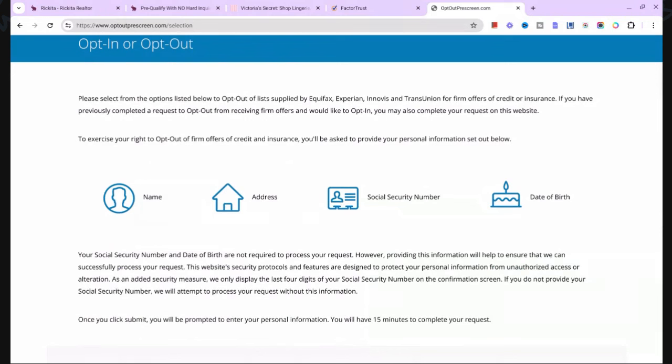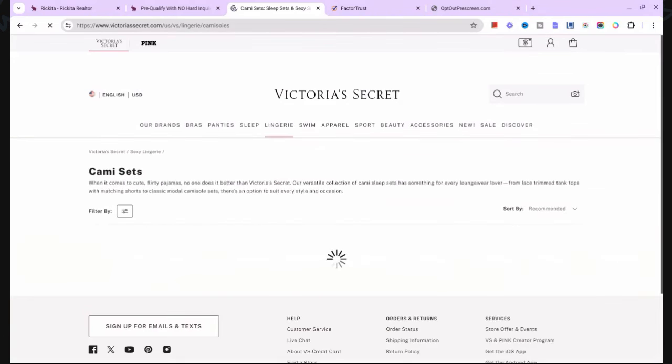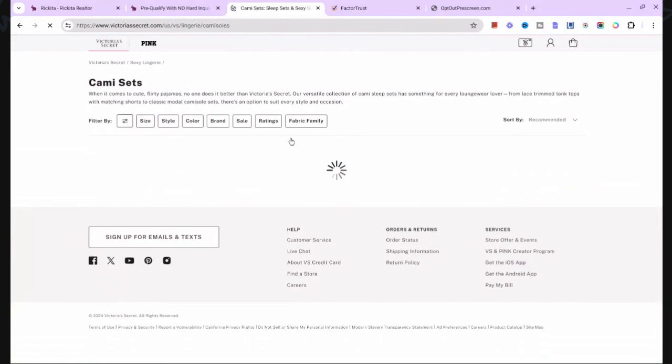Now, to get this trick to work, you have to put a certain amount of items in your cart. So we're going to do Victoria's Secret, and then I'll tell you another company that you guys can try. What I like to do is find items that can add up to about $200 to $250. So let's go to sleep, and then let's look at the cami sets, because a lot of times I can just get 3 or 4 of them, and it adds up perfectly. So let's see if we can find something like $69. So basically $70. That'll get us over that $200 mark.